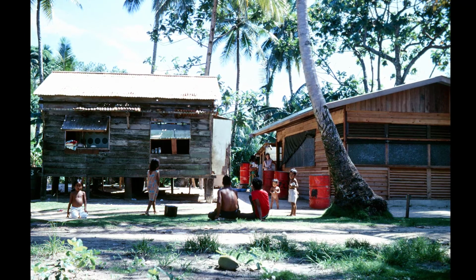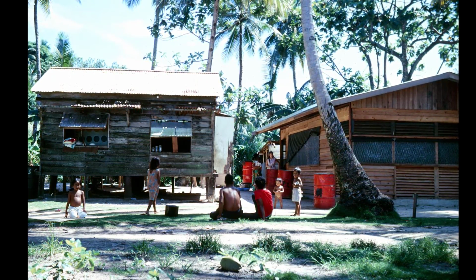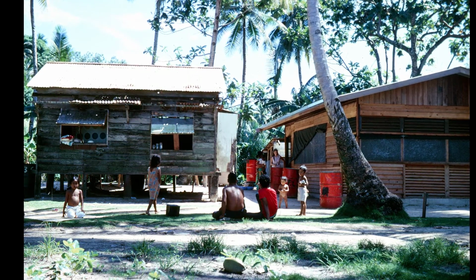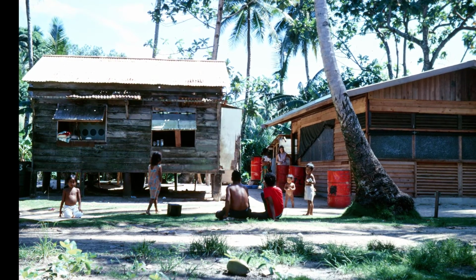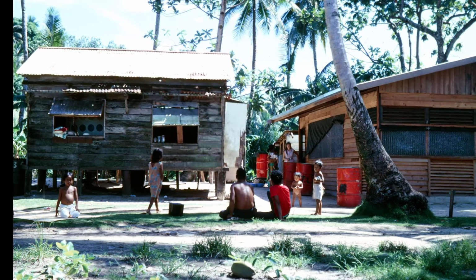Slide 17, you can see our house on the right and the Truckee's house on the left. You can note that the Truckee's house is sort of up on stilts. It is a completely wooden house. It's quite old. The roof is tin and it's kind of rusty. It doesn't look so in this picture, but it mostly is.